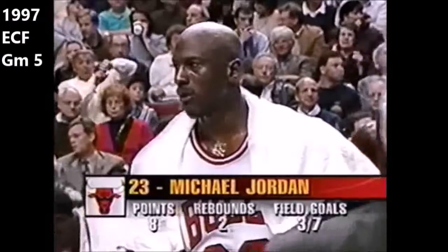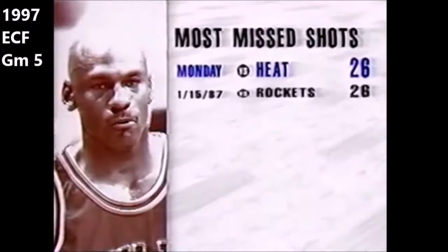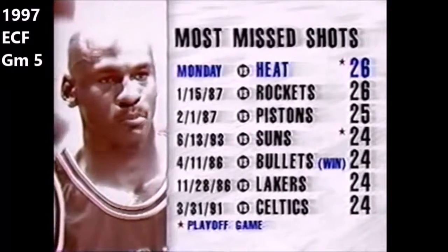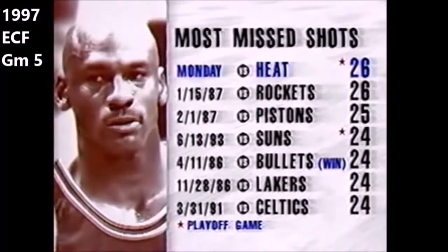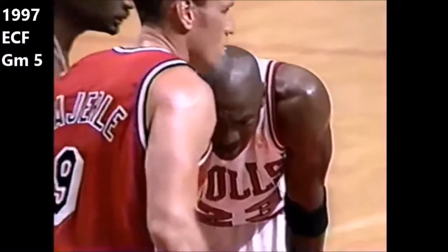Good start for Michael Jordan, coming off the 9 of 35 shooting, 0 for 11 in the first half in game number 4. In fact, in checking the record books, Michael Jordan missing 26 shots equaled the most missed shots that he's ever suffered through in a single game. There you see it. Doesn't bother him a bit. No. He's not taking the next shot.